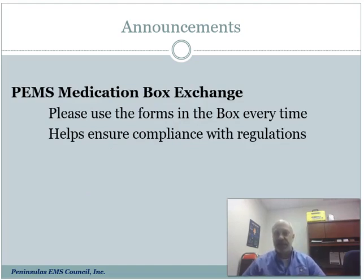PEMS medication box exchange. Please use all the forms in that box. This is nothing new, but just a friendly reminder. It really helps to ensure our compliance as far as the region goes with our regulations. We are very unique here as far as an EMS system across the nation, really. So we want to keep this program going. So make sure that you are using those forms, fill them out completely, legibly, and accurately.